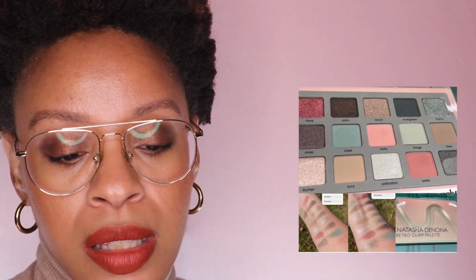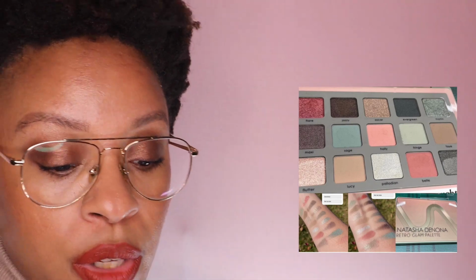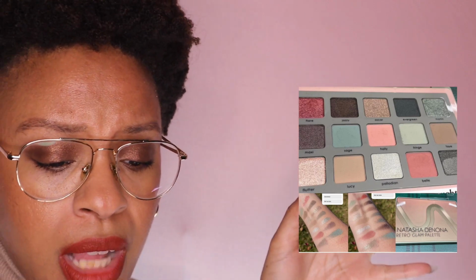Okay, so apparently spotted in some store, a Sephora store, I'm assuming, somebody got their hands on a new Natasha Denona palette called the Retro Glam palette, and they took some pictures, and it was all over the interwebs and the Instagrams, and it was posted on Trendmood, excuse me. So these are the pictures that were shown. The top part is the palette, and then you've got these swatches, and then the outside of the packaging. This palette has not been announced, but there was a lot of opinions.